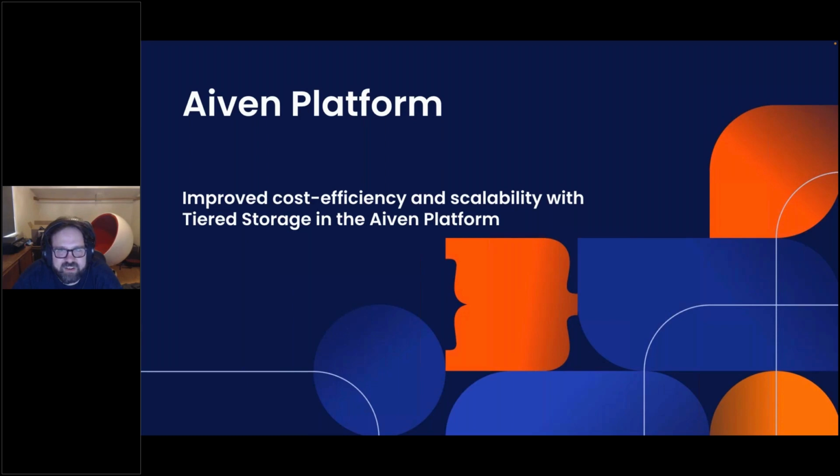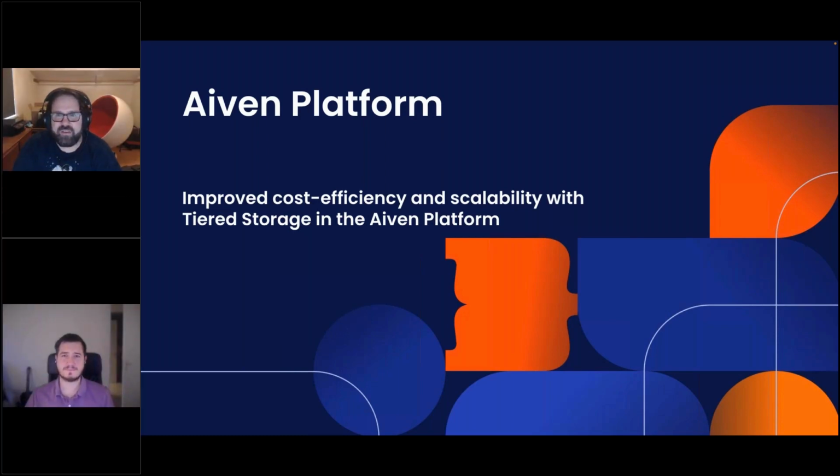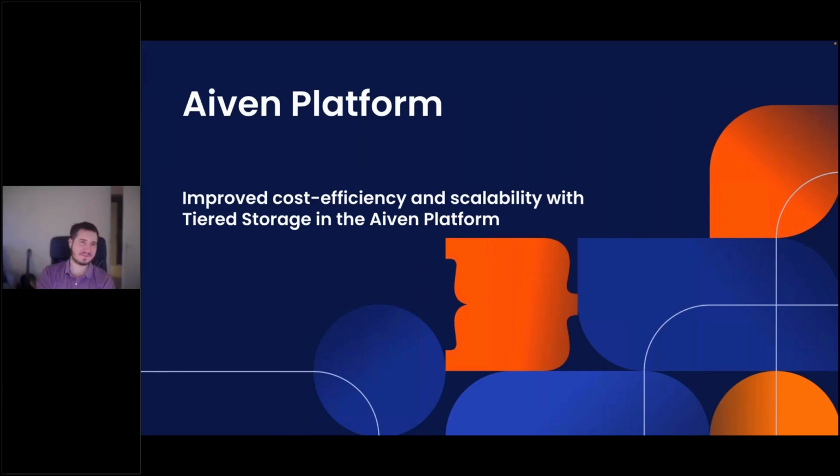So for our next section, as Bob mentioned, we're going to be handing things over to Philip, who's going to take us on a tour of tiered storage on the Aiven platform. Take it away, Philip. Thanks, Nick. Thanks for the introduction. Hi, very nice to be here.